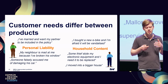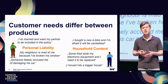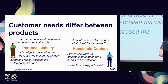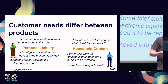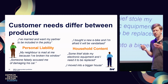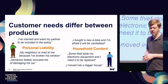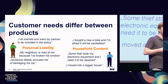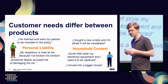But not only does the language between the products differ, the customer needs differ too. So for the personal liability insurance, maybe you get married and then you want your partner to be included in your policy. Or your neighbor is mad at you because you've broken his window by playing soccer. Or someone falsely accused you of damaging his car. Now you need some protection. Maybe you need to go to court, and you need some support for this.